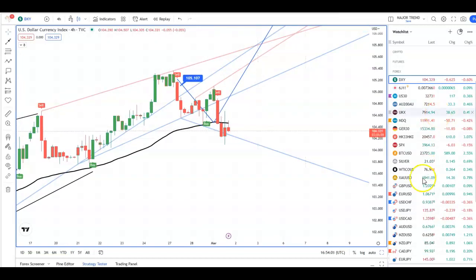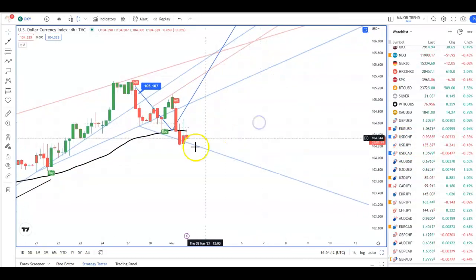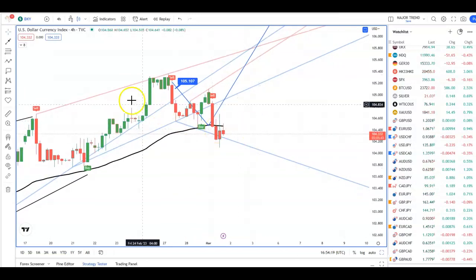We do have a couple of positions open. US Swiss, we've got a long position there, and the US Canadian. They're not going to make any profit until this starts moving up. So we're hoping this goes up, of course, but nonetheless we're going to have to wait and see on this one before we make any further decisions.